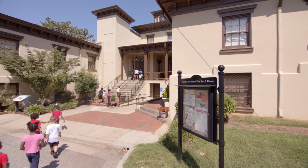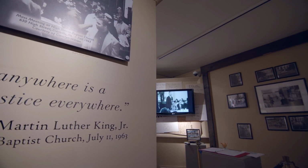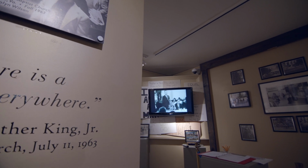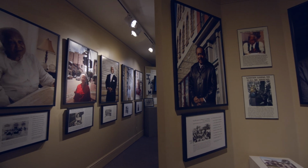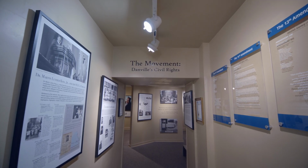So the Danville Museum is a little gem. There are many, many different histories all in one house. One of them is a civil rights exhibit documenting Martin Luther King's tour through Danville during the civil rights era on several occasions. It also gives the school kids access to the 13th, the 14th, and the 15th Amendment.